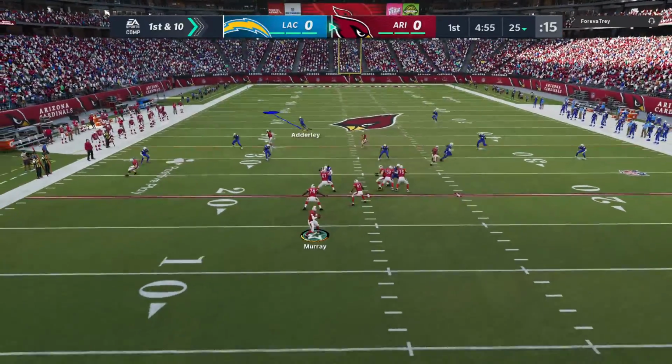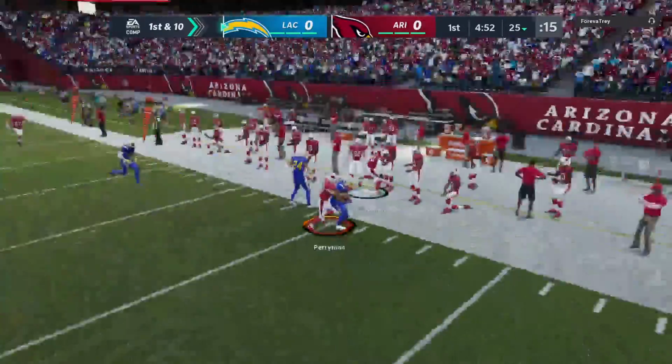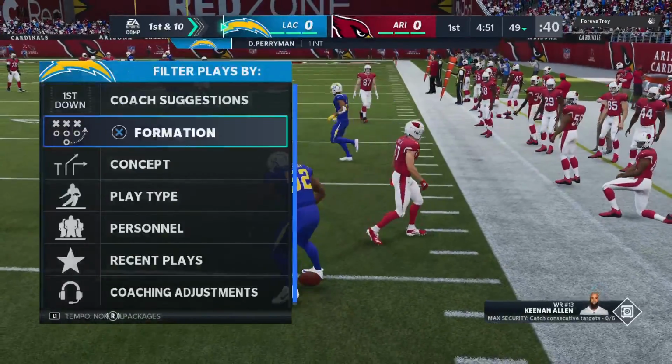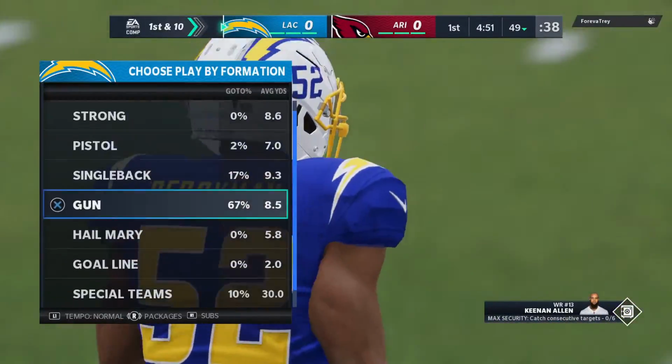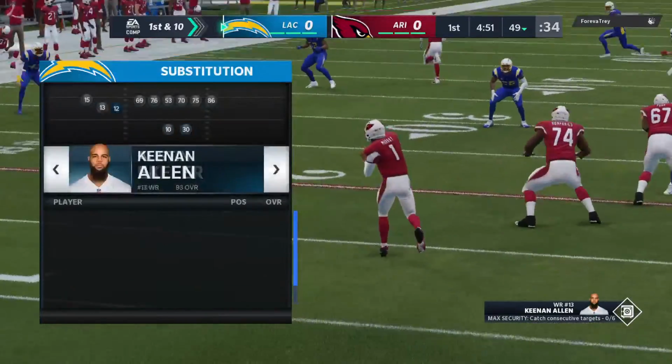On 1st and 10, here's Murray. Now that'll be tipped and intercepted. Picked off by Denzel Perryman. And they get the football. They'll set up shop at their own 49-yard line.